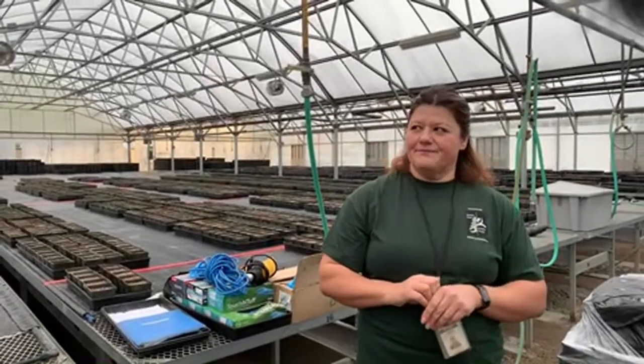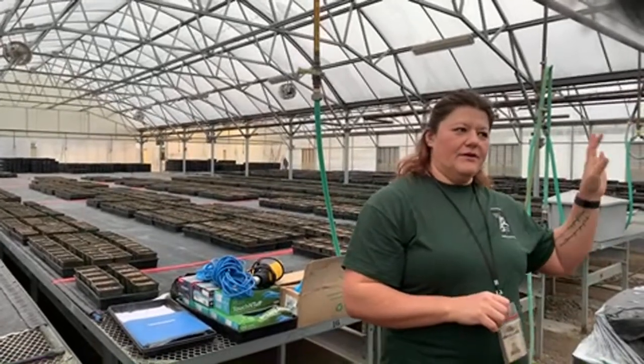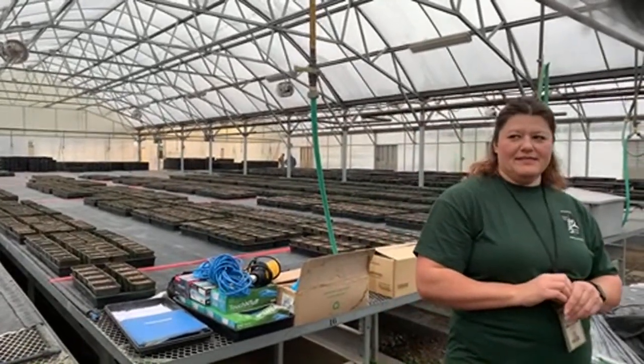There's probably about 600 baskets that grow in here. Okay. And then there are other greenhouses. So we do about 1,200 baskets a year.